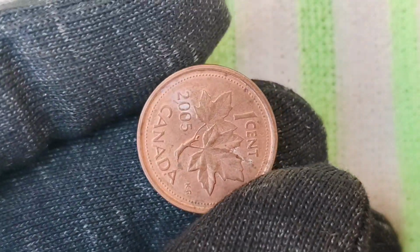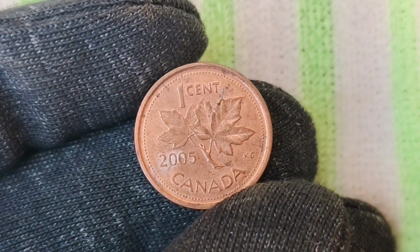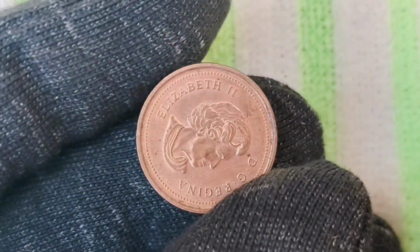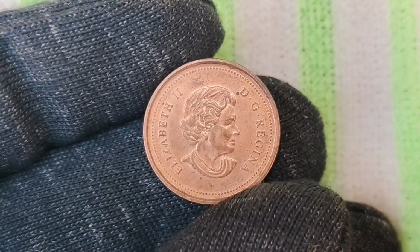First, let's take a closer look at the 2005 Canadian 1-cent coin. This coin features the iconic maple leaf design on the reverse side, with the portrait of Queen Elizabeth II on the obverse side. It may seem like just another penny, but this specific year and design combination is incredibly rare and highly sought after by collectors.